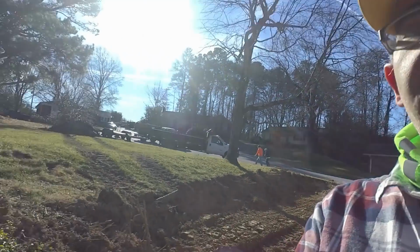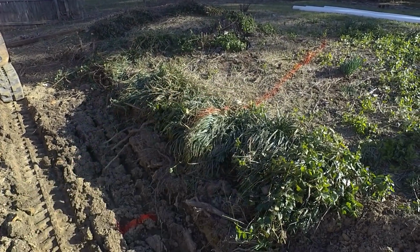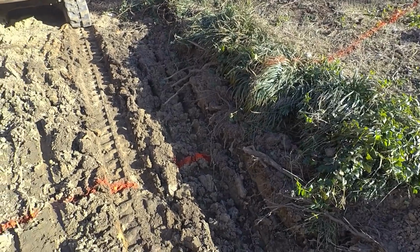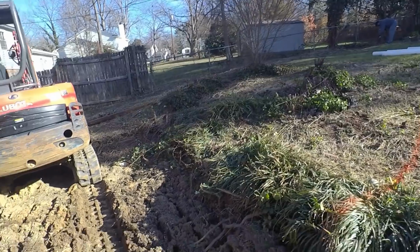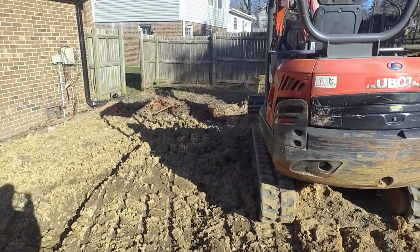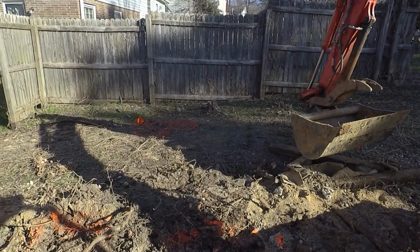We are back on this job, and today I want to get some of this bank removed. So I just located this gas line. It's about 30 inches deep right there, so we have to be kind of careful. I want to get these stumps out of here and get this area graded down a little bit. So that's what we're working on today.